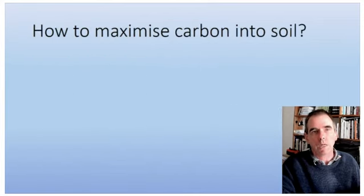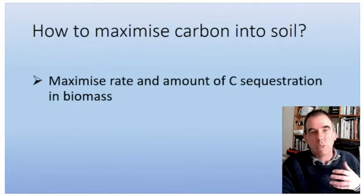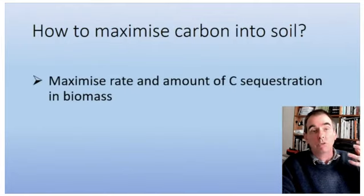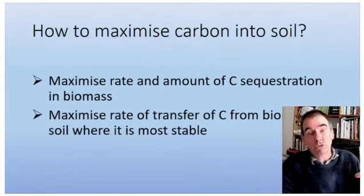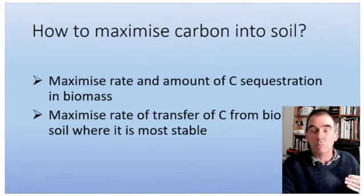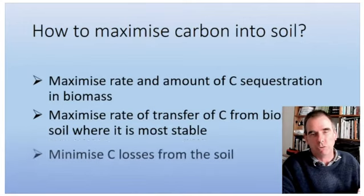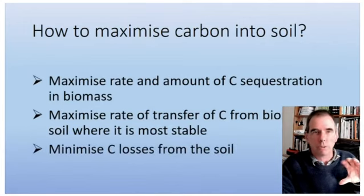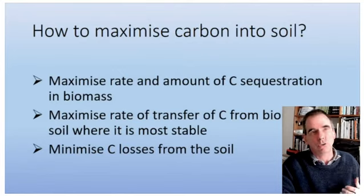So, how to maximize carbon into the soil? Well, first of all, maximize the rate and amount of carbon sequestration in the biomass of the growing system. Secondly, maximize the rate of transfer from the carbon in that biomass into the soil, where it is more stable. And lastly, minimize carbon losses from the soil. So by a combination of those three things, we can actually store a lot of carbon very fast into the soil.